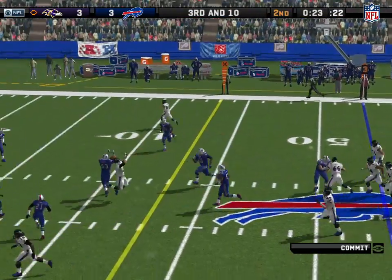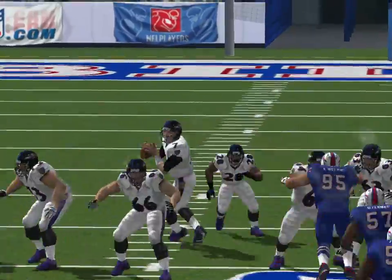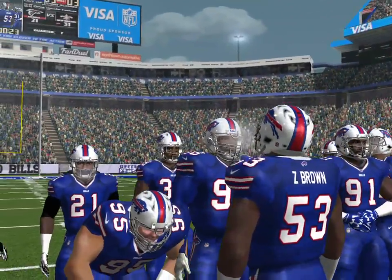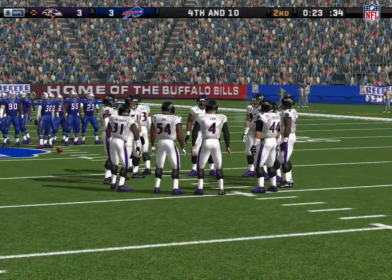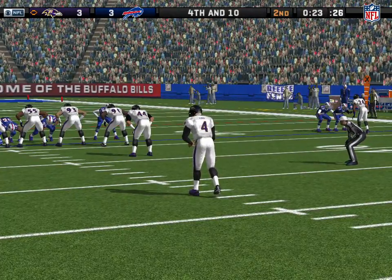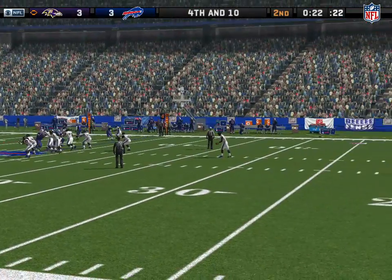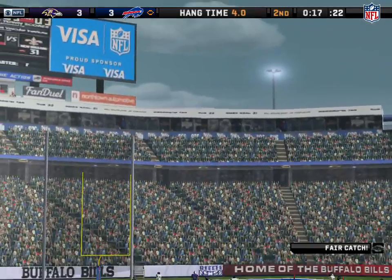Under pressure, throwing. Incomplete. He won the battle at the line of scrimmage and forced a bad throw. Every quarterback needs a little time to look over the field. There we saw a defense who wasn't giving any time at all. The punter will have his third chance coming up here. And he chooses not to return this one.